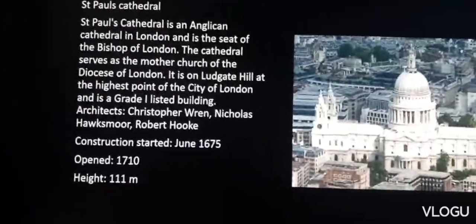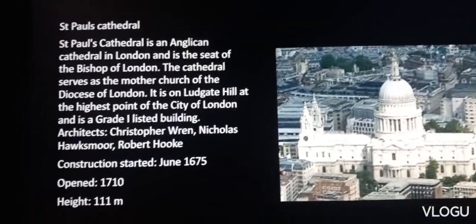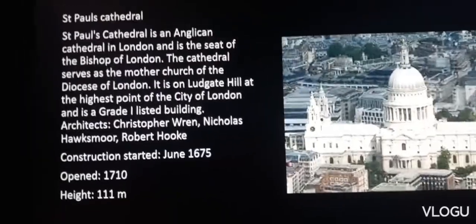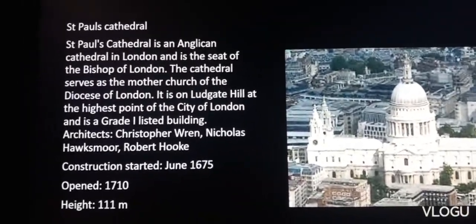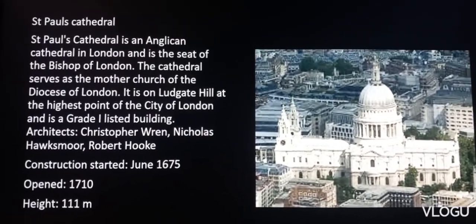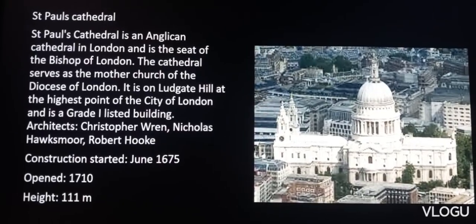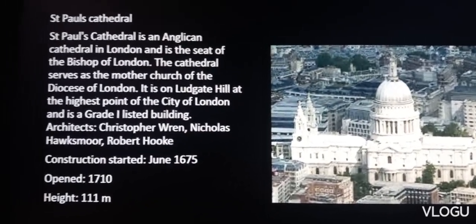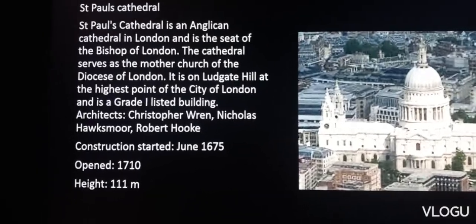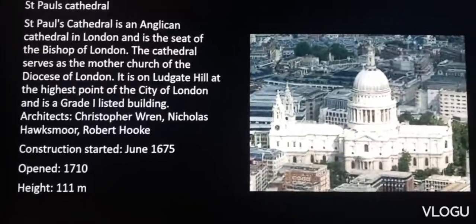And finally, you've got the white St Paul's Cathedral. I don't know why I said white, it's just white. St Paul's Cathedral is an Anglican cathedral in London, the seat of the Bishop of London. So the Bishop of London owns St Paul's Cathedral. The cathedral serves as the mother church of the Diocese of London. It is on Ludgate Hill at the highest point of the City of London, and it is a Grade 1 listed building. Architects Christopher Wren, Nicholas Hawksmoor and Robert Hooke started construction in June 1675, and it was officially opened in 1710 at the height of 111 metres tall.